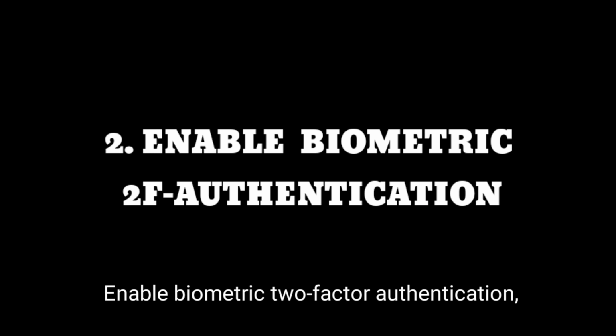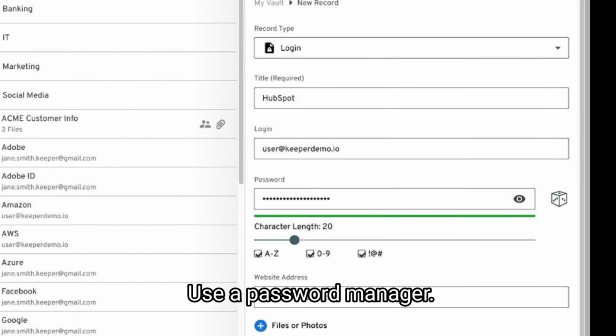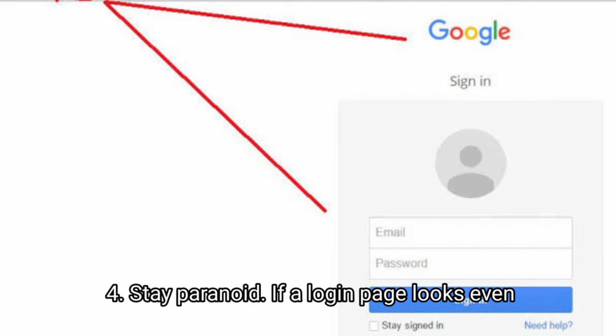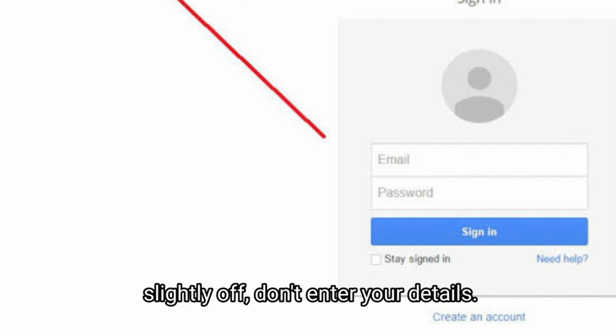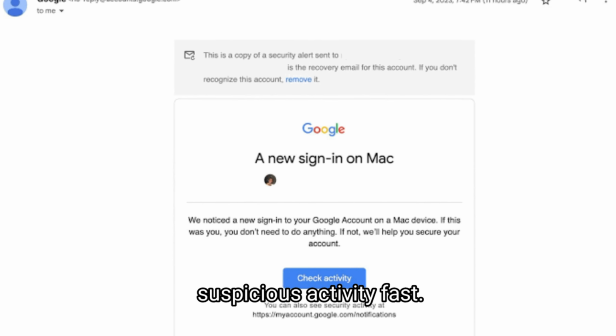2. Enable biometric two-factor authentication, like fingerprint or Face ID when available. 3. Never reuse passwords. Use a password manager. 4. Stay paranoid. If a login page looks even slightly off, don't enter your details. 5. Turn on account recovery alerts to spot suspicious activity fast.